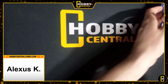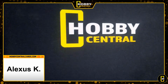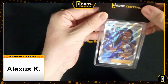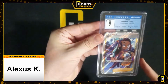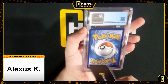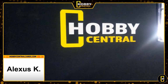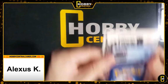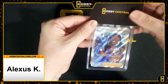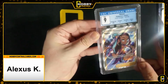Let's move this off and get another stack going. Next card for Alexis, we got a Nessa Trainer in a 9. Centering again is what's holding it back, and I agree, centering is definitely off. 9 seems to be the magic number. This card, can tell centering is again off on this card, and that is what held it back. But still, cannot complain about a 9.